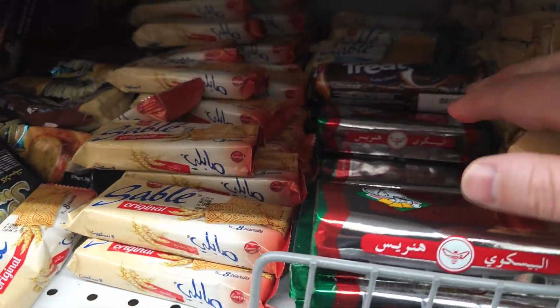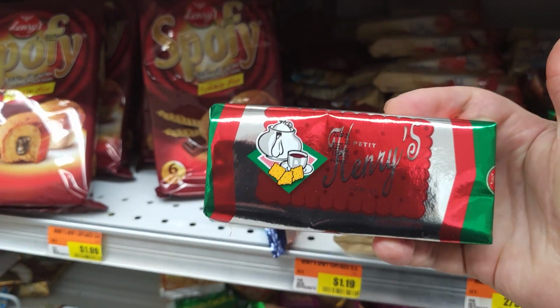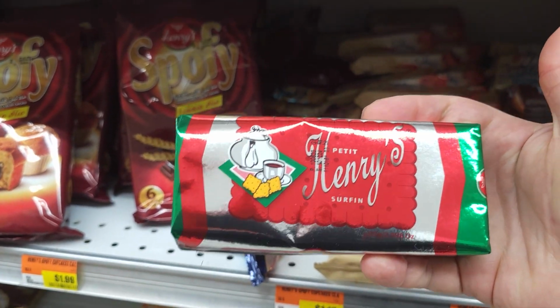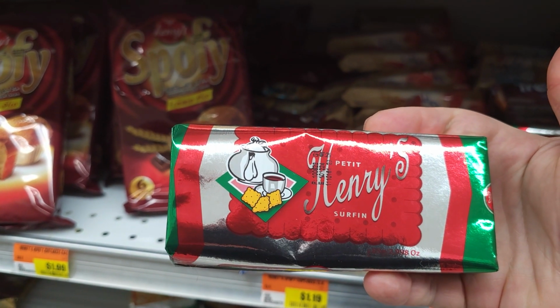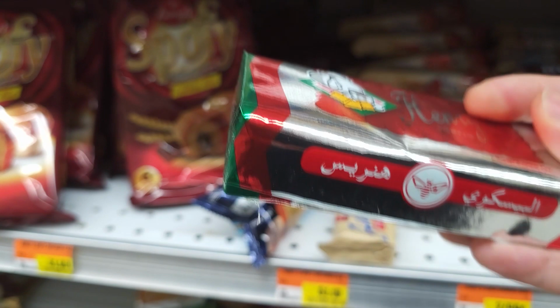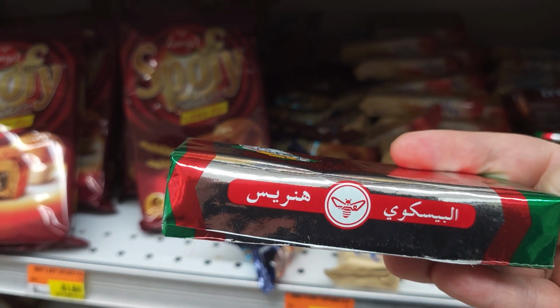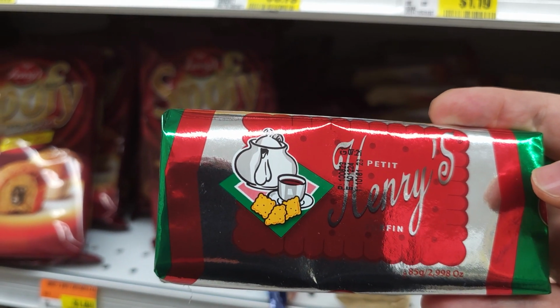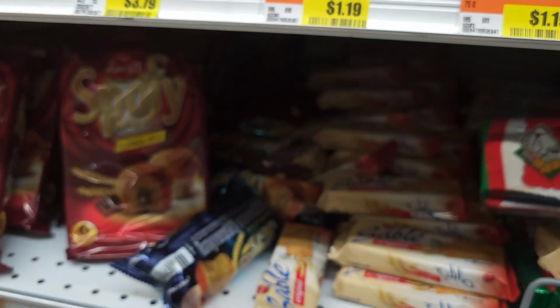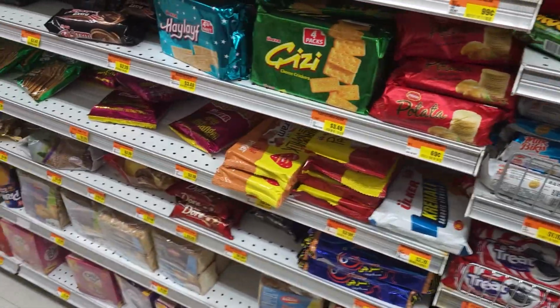And this is a new addition right here. We got the, if anybody recognizes these, give us a comment, give us a little shout out. Henry's, I think some people pronounce it Hernes, but we got it here. I haven't seen it here before. I think they just brought it, and let's see how it does. Let's see if it's a big seller. But hey, I know a lot of people grew up with these. Comment down below. Let us know what you think of the Hernes cracker. Maybe how you used to eat it, how you remember it.